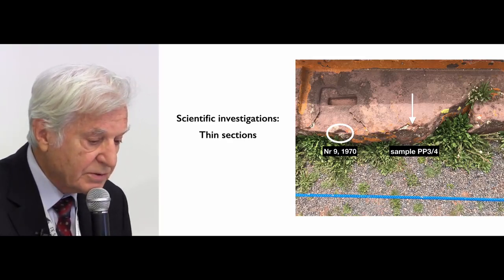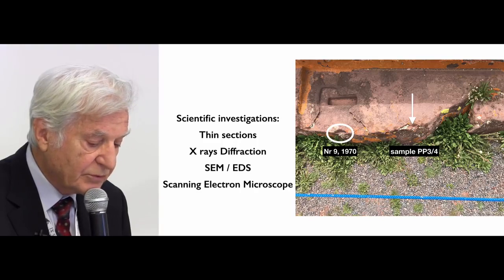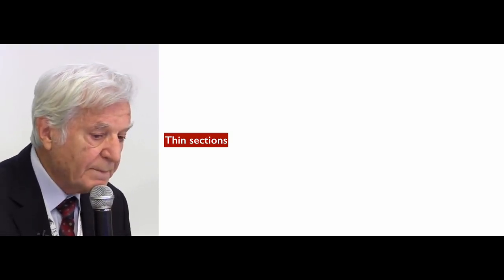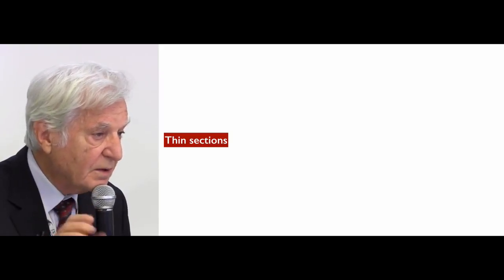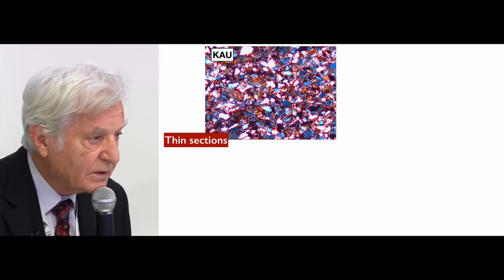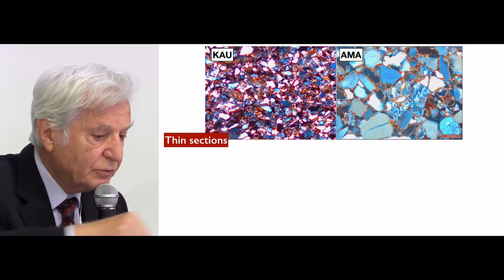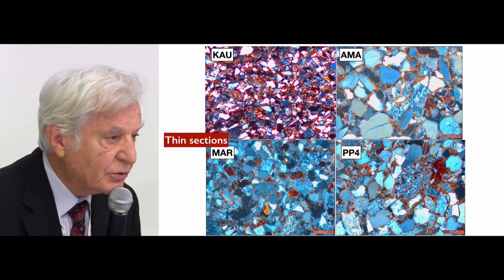Scientific investigation: thin sections, optical microscope, X-ray diffraction, EDS, scanning electron microscopy. So we start with a thin section. We will compare the grain size of the sandstone. Sandstone is made out of quartz and feldspars and a very minute part of clays. For the first source, Kausani Quebrada, at 4,100 meters above sea level. Amariani, the second one, very easy to reach. The third one, Cajamarca, and our monument stone.